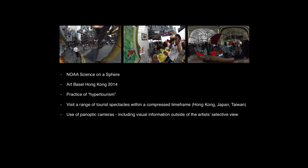The first being a piece of equipment that we came across at Indiana University known as the NOAA Science on a Sphere, and it was developed by the National Oceanic and Atmospheric Association for the purpose of displaying data visualizations in a spherical globe-like form. And I'll show you some images of our work displayed on the Science on a Sphere in a minute.